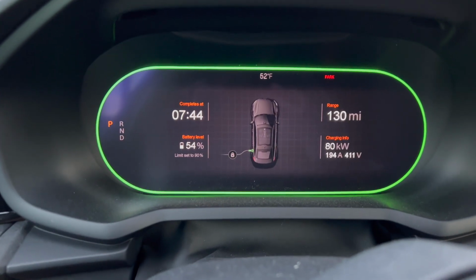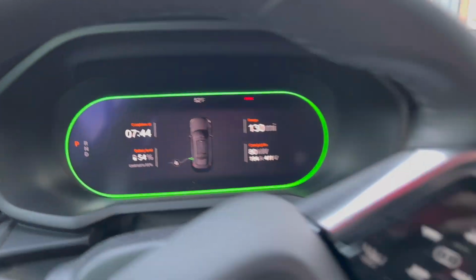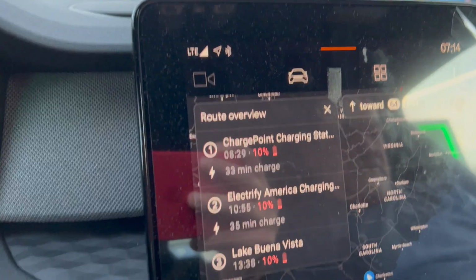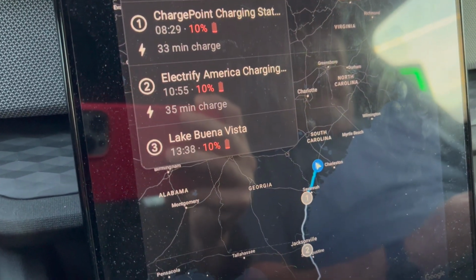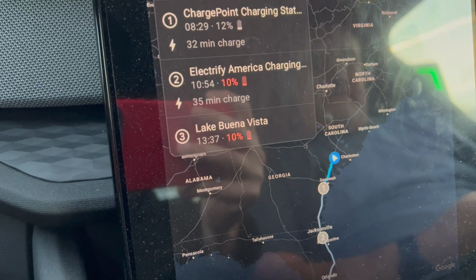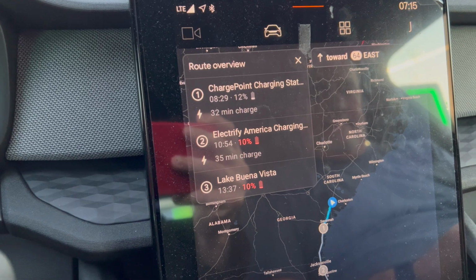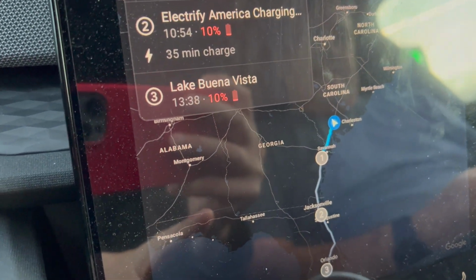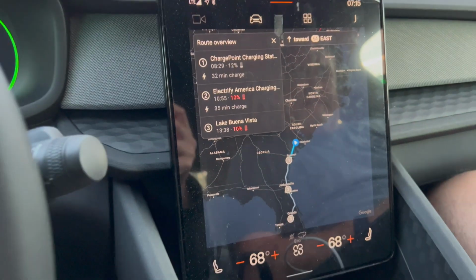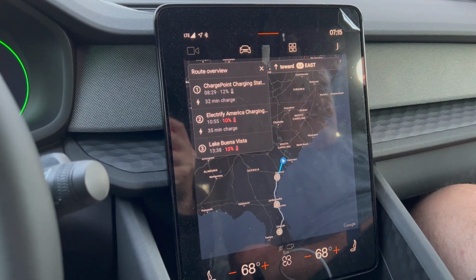All right, we way overcharged by the time we went to the bathroom and got back. We're already at 54%, so we're gonna go ahead and unplug. Car's trying to send us to a charge point unit just past Savannah, but I know there's an Electrify America in Pooler, which is just before Savannah. So we're gonna go there because it'll be better speeds at that charging location. And then from there, I think we will jump to Jacksonville. So we're gonna go pick up some Starbucks and then off to Pooler, Georgia.